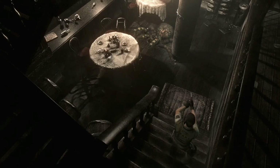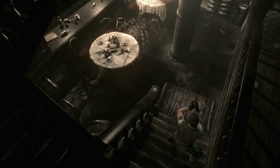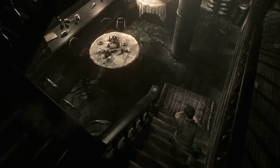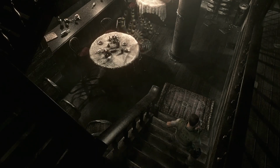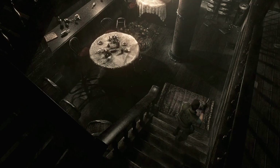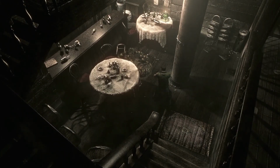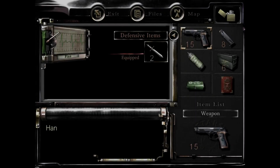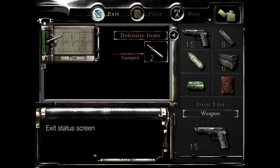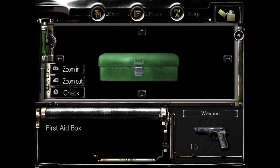Come on, camera. Come on, camera. Thank you. Is it dead? Alright, it's dead. How much ammo do I have? Not a lot, but that's fine. Oh, what? I forgot. Oh, yes. Let's examine this. It's faking it. If it's faking, I'm so angry.